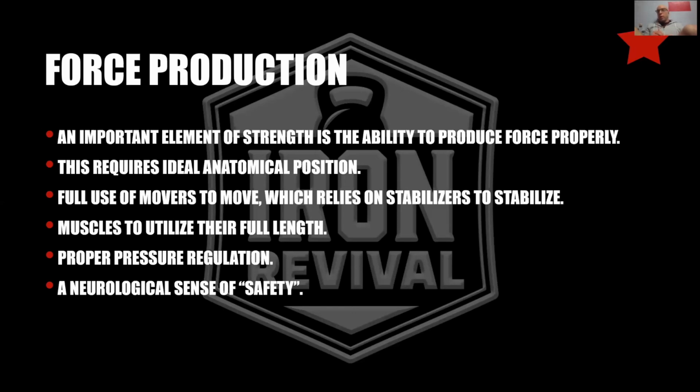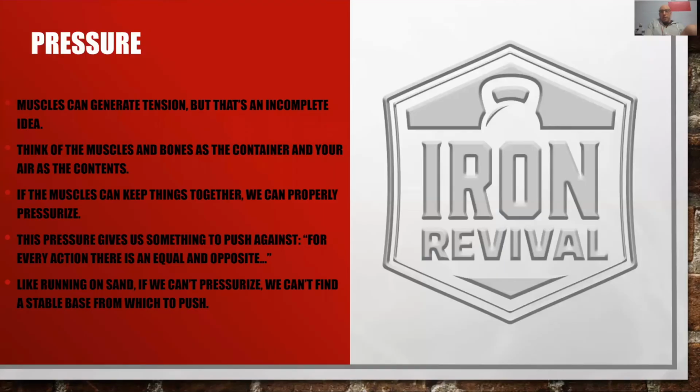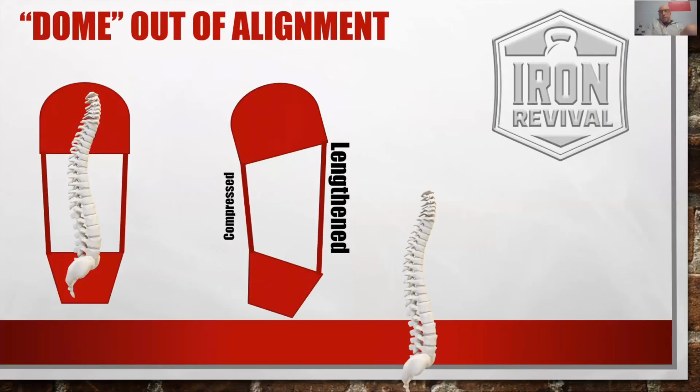So whatever sequence works for you, but I think the point that you're really making is you can't just say tighten your core if you're out of position. If we go back a couple slides. Oh, there goes the spine again. Yikes! If we go back to this slide here, this is the front.